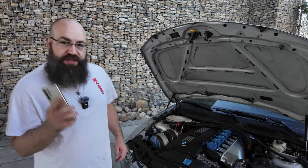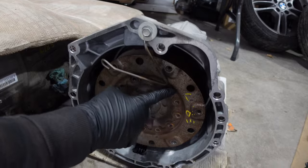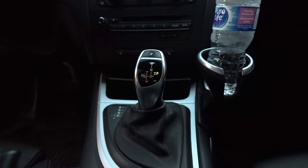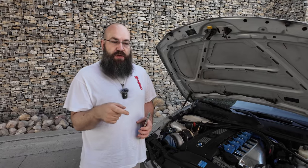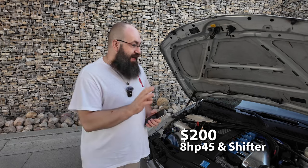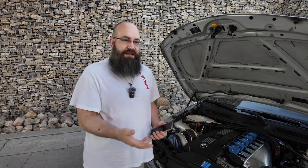Next up, most of you will not believe it, but the 8HP45 rear wheel drive with the oil cooler I didn't use, the F22, so out of a 2 Series, shifter and a donated torque converter came to $200. Yes, that's right. I happened to score the 8HP45, including shifter and other stuff, for $200. Buddy of mine sold it. I had no idea it was going to fit. Sat in the corner of the garage, and ironically, I think that's what kind of started the snowball effect, and this is the result. But yeah, $200.